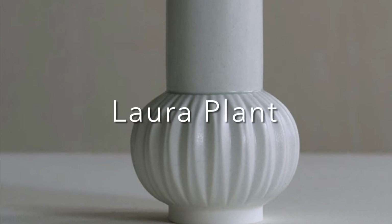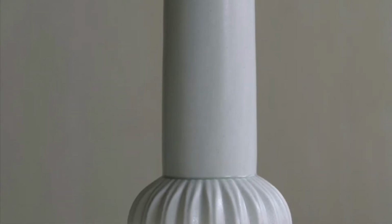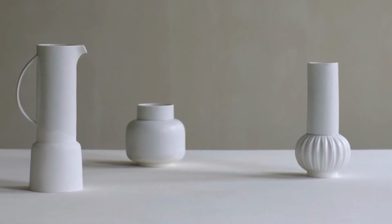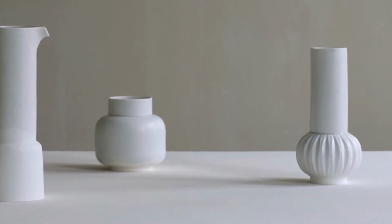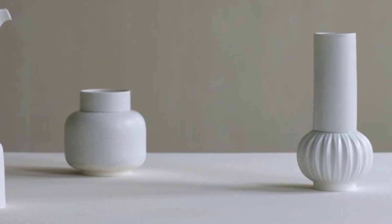Next we've got Laura Plant, who is a ceramicist, and again I own a couple of Laura's pieces actually. She creates the most beautiful domestic ware. She creates quite a few different forms, whether they're vessels, they might be little plant pots, they might be little bowls, they might be vases. They all link to each other. They've all got a similar feel to their forms. And so again, these are just perfect for pairing and grouping together and displaying as a group.